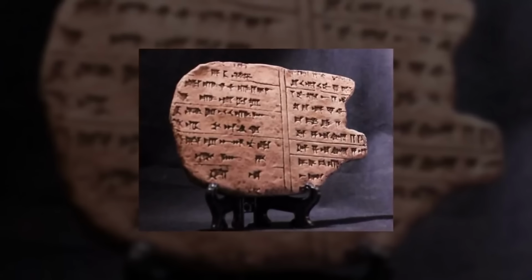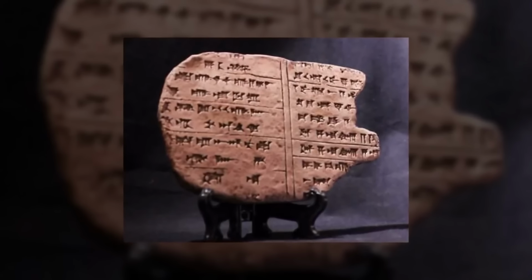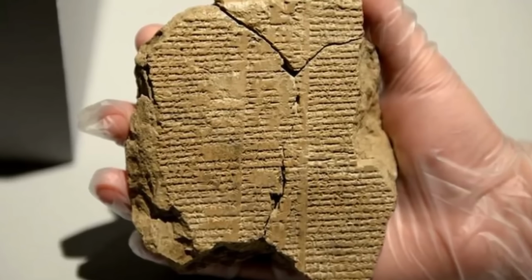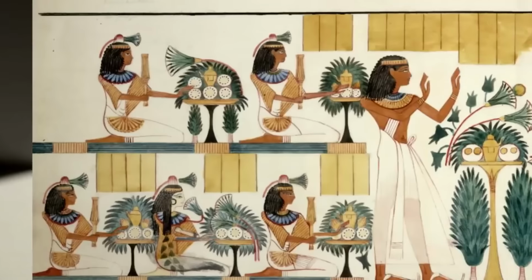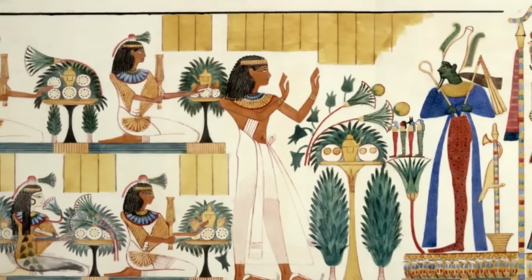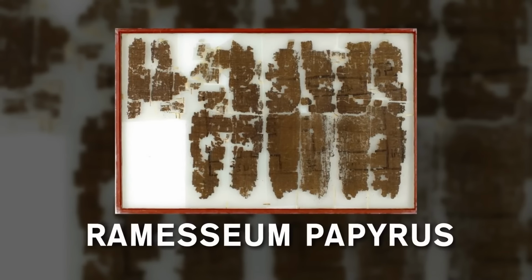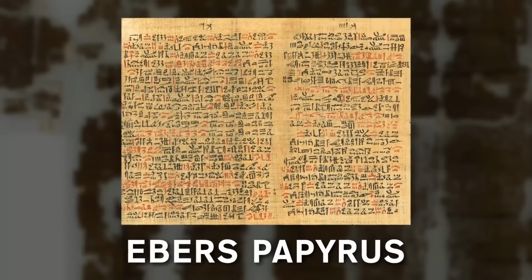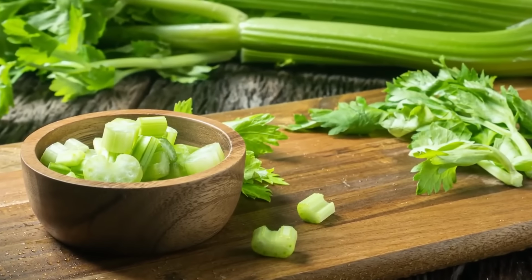Thankfully, a clay tablet from Assyrian times leaves very little to no debate about the medical use of cannabis. This tablet named a total of over 400 drugs, and a little detective work reveals that cannabis is shortlisted on it. Egyptians, on the other hand, offer much more concrete evidence of how fond they were of cannabis. Their detailed descriptions of medical treatments in the Ramesseum papyrus and Ebers papyrus depict how popular cannabis was as a medical remedy. For glaucoma, cannabis was ground with celery and left overnight.